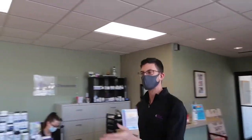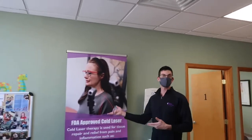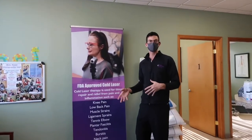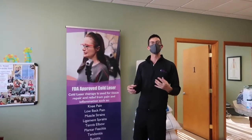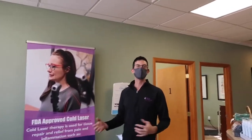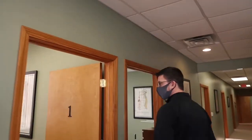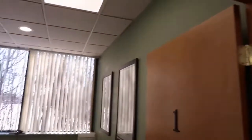Coming through this way, this is one of the other services that we offer in the office, which is cold laser, which is fantastic for connective tissue injuries, for chronic pain, for shoulders, knees, elbows, wrists, things like that. And then coming down this way, we have our adjusting rooms. You can come on in and I'll show you the setup.